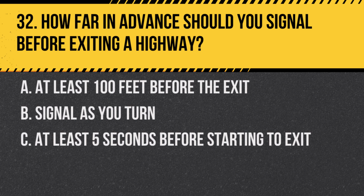A. At least 100 feet before the exit. B. Signal as you turn. C. At least 5 seconds before starting to exit.